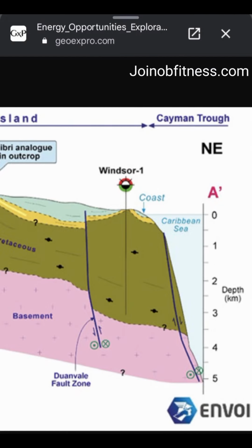Here you are seeing segments of a cross section, and it would have run from Windsor on Jamaica's north coast, going through Santa Cruz, then into the Pedro Bank area. What you need to understand with this diagram is that it gives you a visual of the subsurface layers. Specifically, the brownish area is the source rock. The pink area is basement rock, which could more than likely be igneous rocks. And then there are the yellow layers and blue layers.